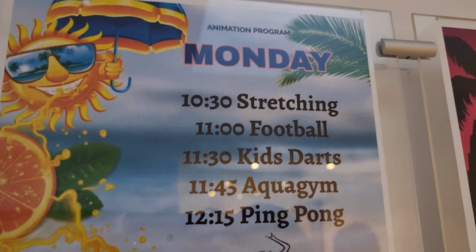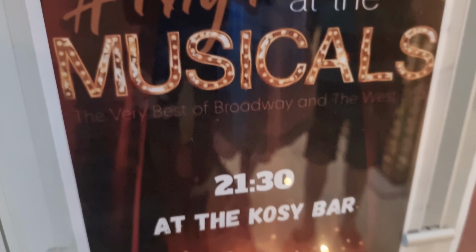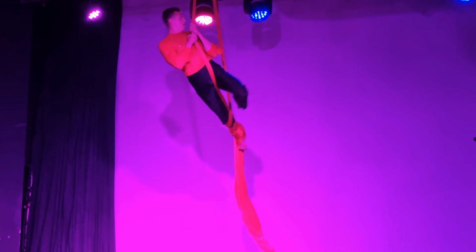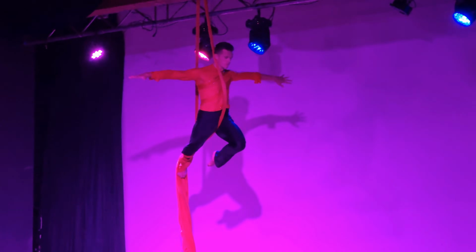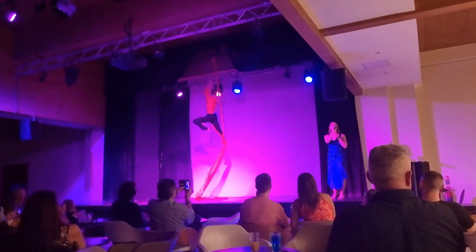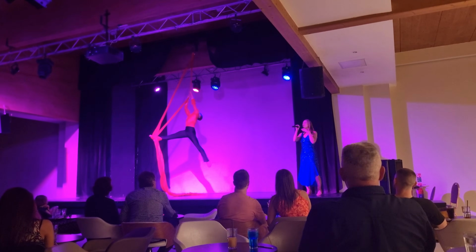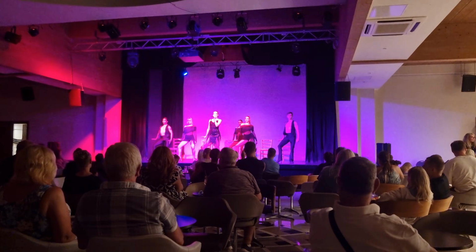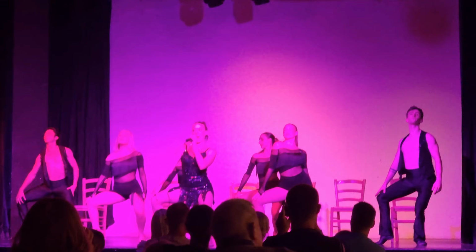In the evenings, and actually even during the day, there is an animation program. During the day, it's mostly around the water activities, water polo, water aerobics, things like that. If something, I go for the evening programs. It's usually on the stage near the cozy bar. And yeah, we've seen some acrobatic acts, which was really, really lovely. So if you want to spend the evenings drinking and watching some program, it's definitely here as well.